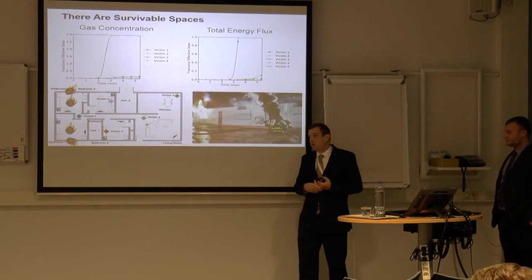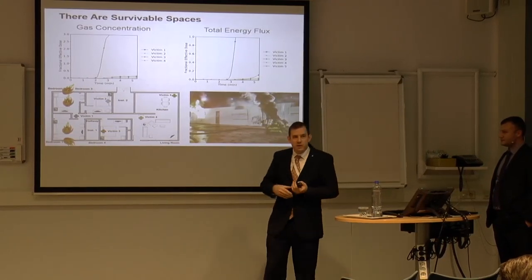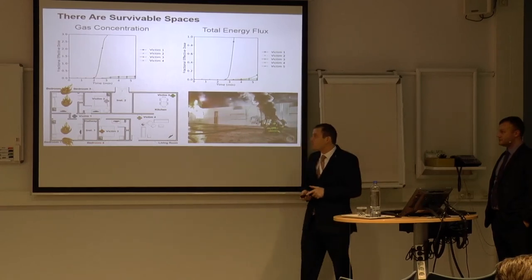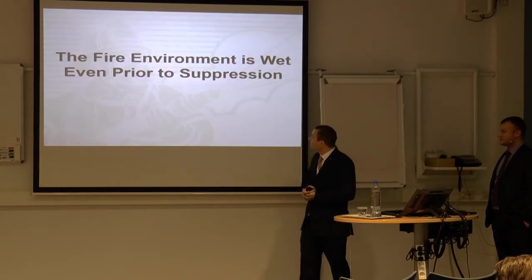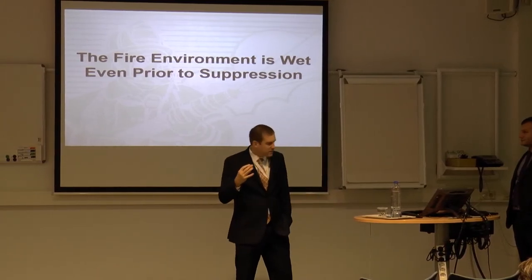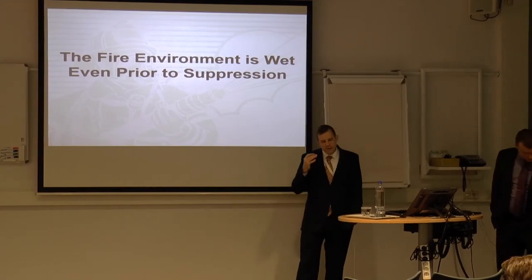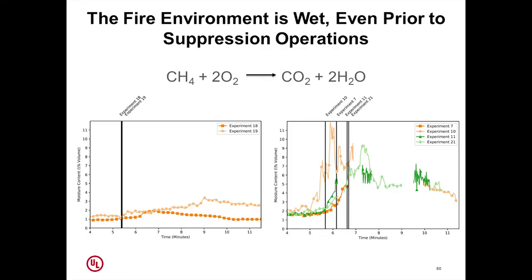That leads to the thought where we can make things go better or we can make things go worse. We have the option to do that now. There is the potential that you could make things worse for someone inside that structure. So one of the big things in the US is that the fire environment, when you suppress, you create steam. And that steam causes burns to victims.